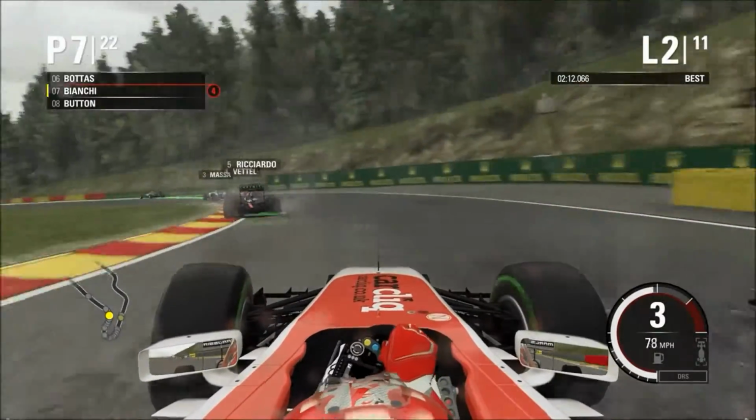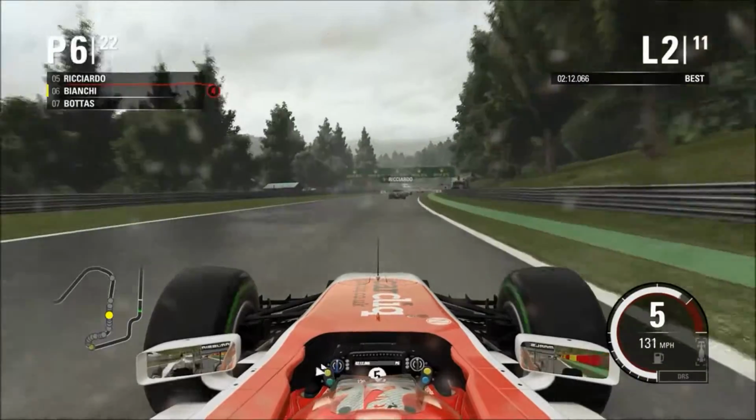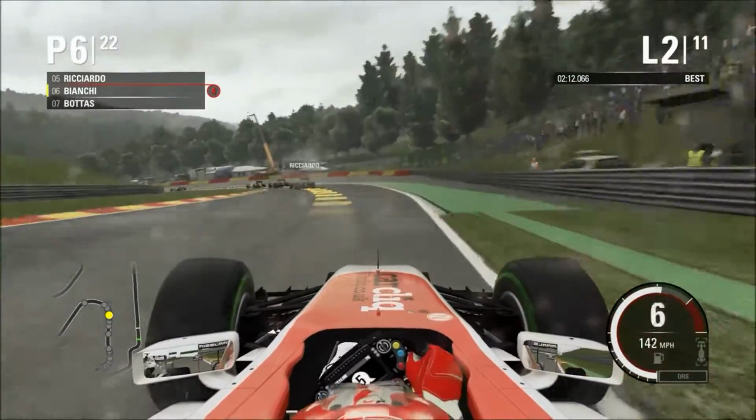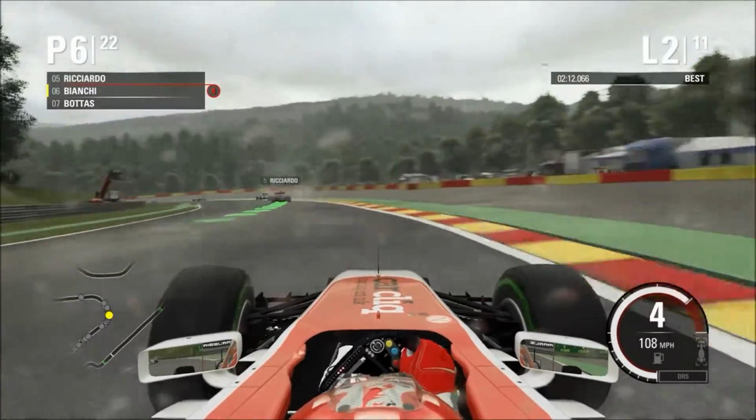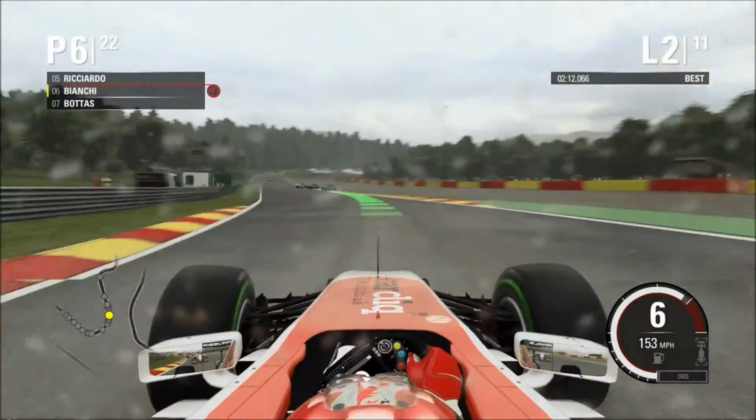We're going to go in, got the inside line into the corner with no name. We've taken 6th place, but Bottas is still behind us, and he's still going to have a go coming into Pouhon. You see the front wing of the Williams was just on the left hand side there, so I did give him a little bit of space. Had to go a little bit wide into the corner.